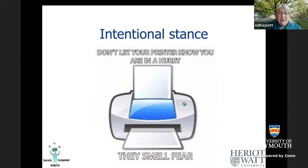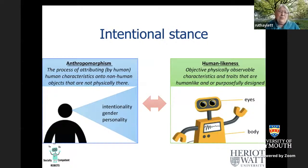Once you get a robot that looks a little bit humanoid, that intentional stance, along with the pareidolia, is going to kick in pretty hard. So we get anthropomorphism. And that means that if a robot is interacting with a human, the human is going to attribute human characteristics. This is a non-human object. Robots are not humans. They're machines, just like washing machines, only with different functionality from washing machines. So many of the human characteristics that this person is going to infer aren't actually there in the robot, but they're going to infer them anyway.